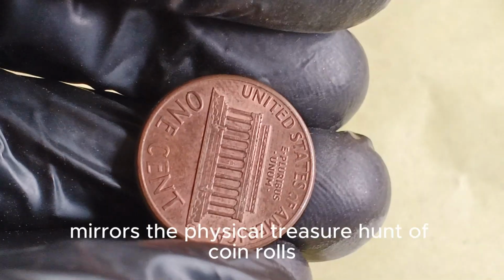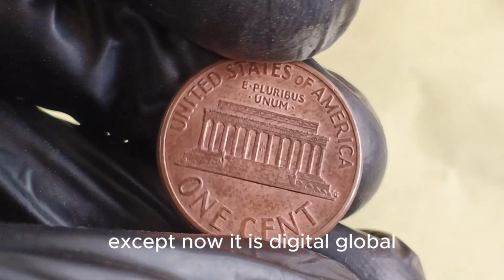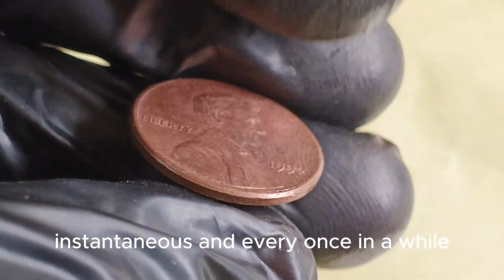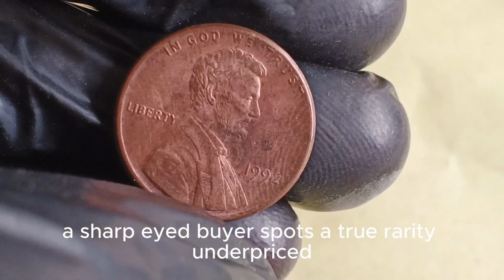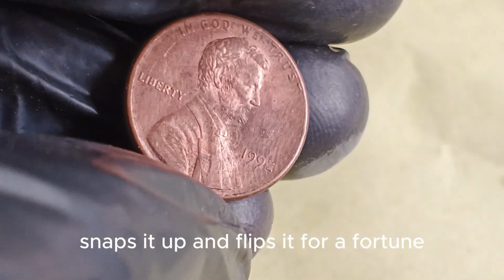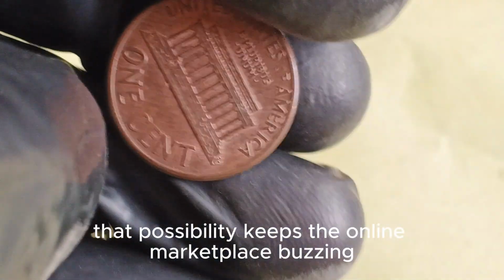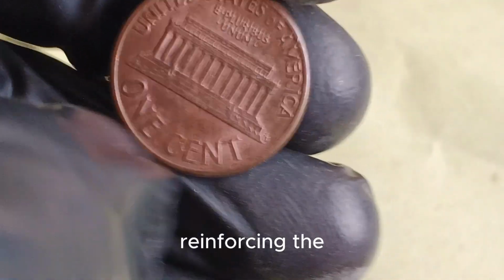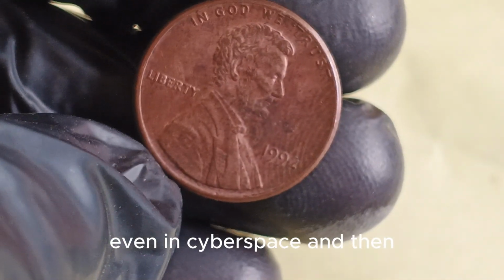This modern bazaar mirrors the physical treasure hunt of coin rolls, except now it is digital, global, instantaneous. And every once in a while, a sharp-eyed buyer spots a true rarity underpriced, snaps it up, and flips it for a fortune. That possibility keeps the online marketplace buzzing, reinforcing the idea that the 1992 penny is a lottery ticket, even in cyberspace.